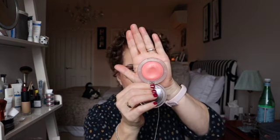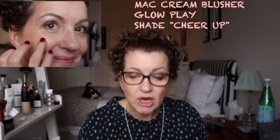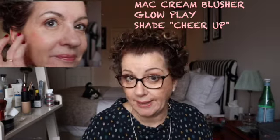Now, the MAC Mineral Glaze may well suit you. This suits a lot of people also. I wasn't prepared to give up because I do like the MAC products. So what I thought I'd try is a similar shade, but in a cream blusher. And this MAC product is called Cheer Up, and it's Glow Play, like that. As you can see, I have tried it, and I do try it a lot, but the problem with it is you need a tiny amount, and you can't really use a brush with it, as you'd expect.